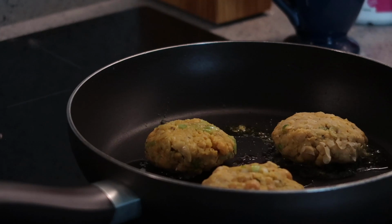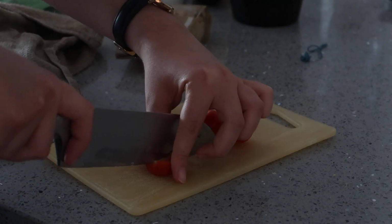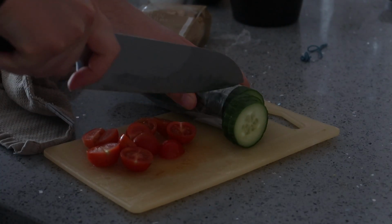I had 3 here. They looked okay, you know? They tasted good. I would recommend actually not putting in garlic because it wasn't so good. The garlic was too strong for me. Maybe I just put in too much, I don't know.